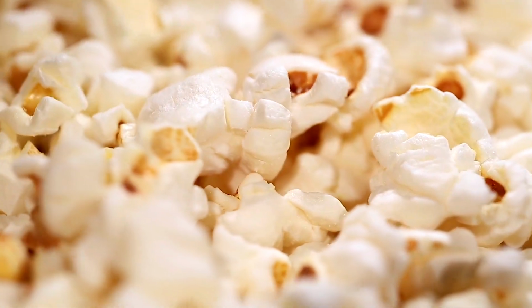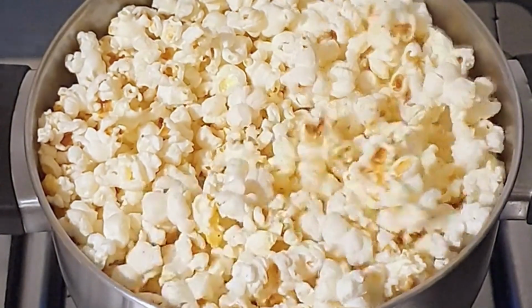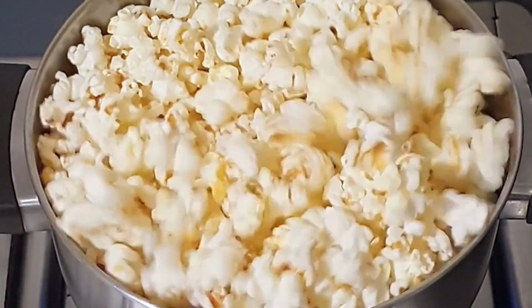Popcorn is a versatile snack. Let's dive into flavoring it with fun twists. Each idea is simple and requires minimal ingredients. You can easily make them at home.